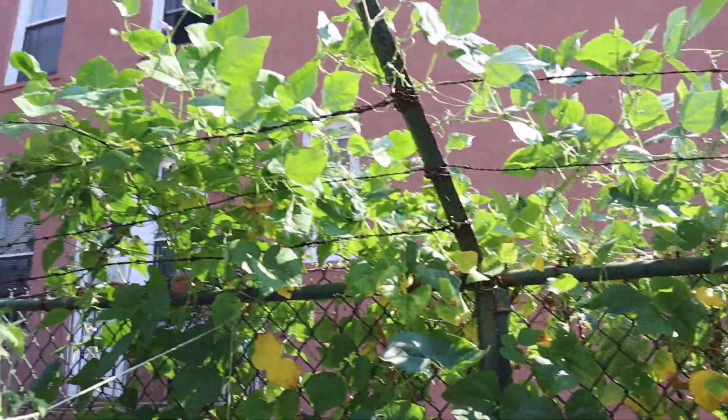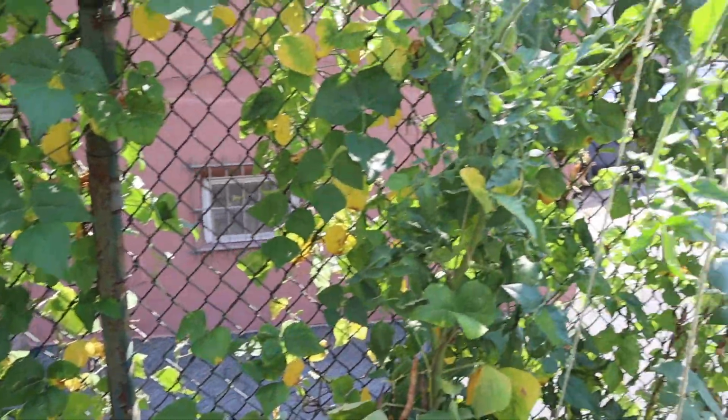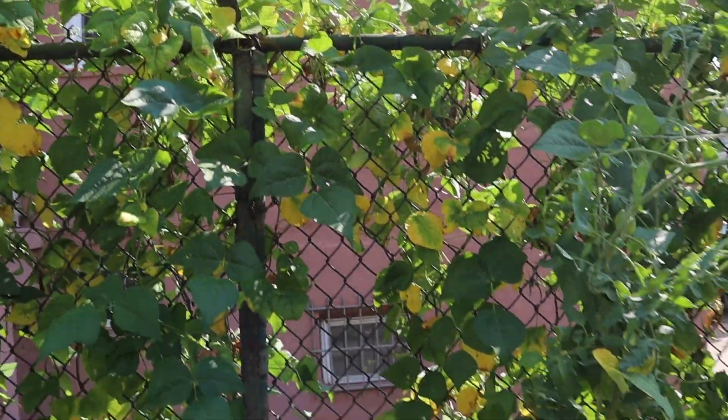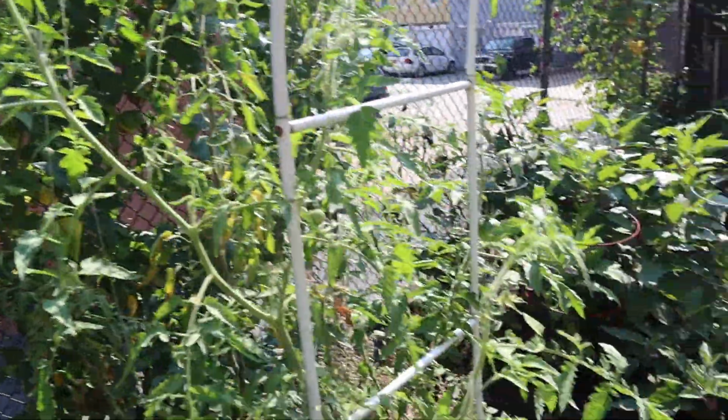I have plenty of beans on this wall that I did not plant. This is all volunteer from last year. You know, some beans fell in the ground and they're all growing up in here again. I'm letting them dry because I don't need any more green beans. We ate a lot of it already, so just a few here and there is fine for us.